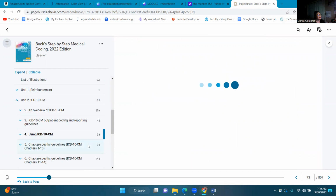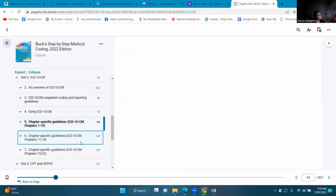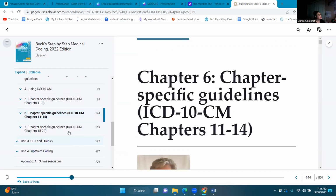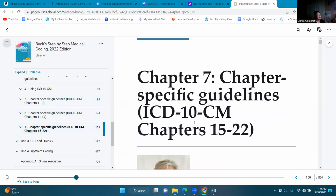Chapter 5 is going to be chapter guidelines for your ICD-10 chapters 1 through 10. Then 6 is 11 through 14, and 7 is 15 through 22. Now, chapters 5 through 7, when it shows ICD-10-CM chapters 15 through 22, that's just going to be in your manual, so that's not anything to do with your textbook. So you're going to be using textbook, workbook, and manuals. You need to get into your mind that you're going to have 4 different books: textbook, workbook, ICD-10 manual, and your HCPCS manual.